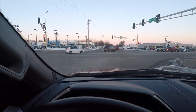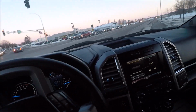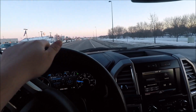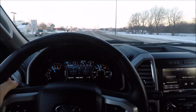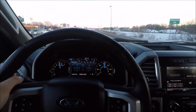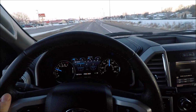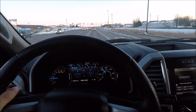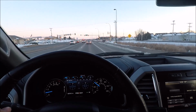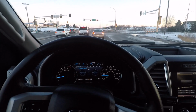There's a Focus ST. That's nice. All right, let's see what she's got getting on the highway. Oh yeah. She's not too slow actually. That's pretty good. It's faster than that Duramax is for sure. Now the Duramax pulls really hard when it's in its power band, but this one has more of a power band, I think, because the Duramax obviously is a turbo.